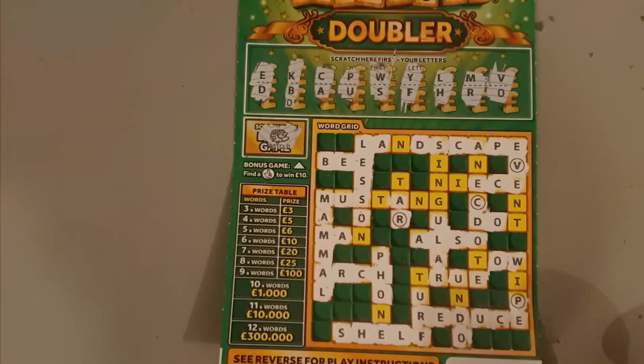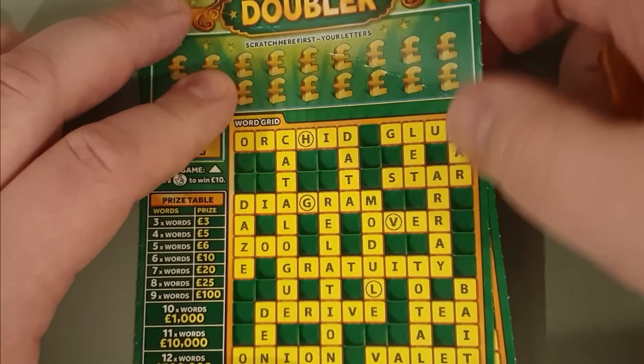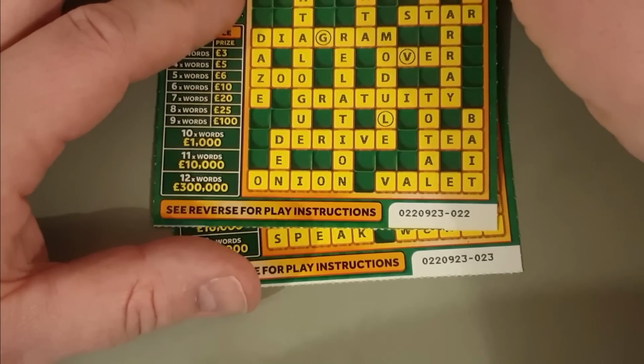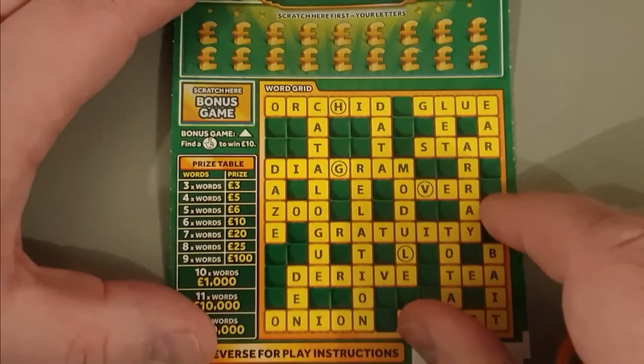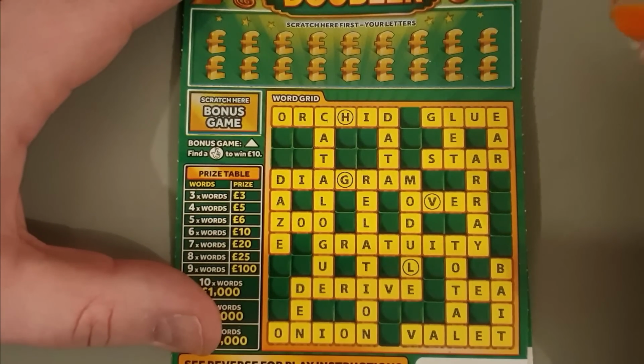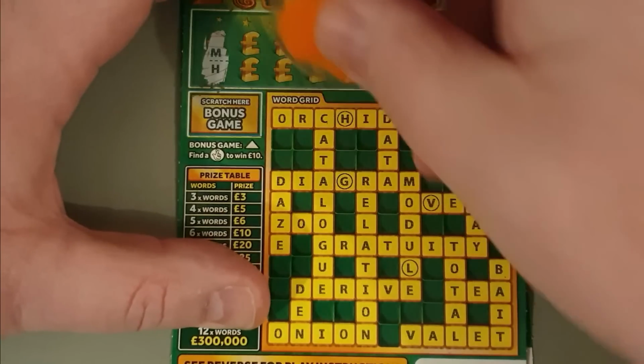Let's move on to the next two. So cracking on with the next two. What a star these cards are. 22, 23. They're like an onion. So many layers. You said that. Was it Shrek? Here we go. Let's see if my hand can scratch off some more winners.